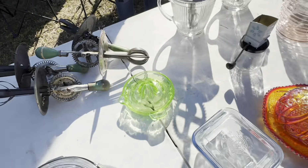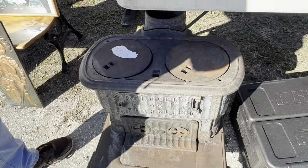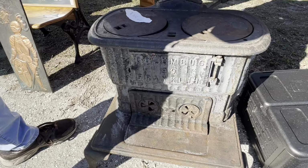Yeah. We were figuring next. I'm going to buy it and put it in my yard. Yeah, it's pretty. You're going to put flowers in it.